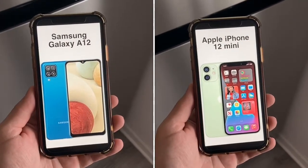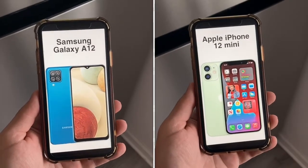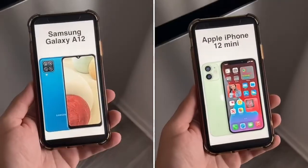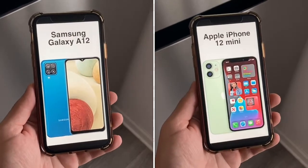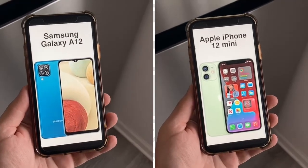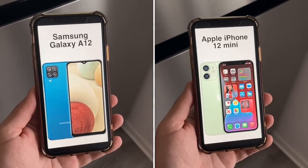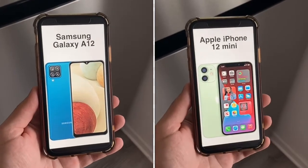The iPhone 12 mini has a more premium price tag, but not too premium. It's not the $1,000 iPhone. This is a $700 to $730 iPhone, depending if you get it unlocked. The Samsung Galaxy A12 is a 4G LTE device, while the iPhone 12 mini has 5G, so an advantage on the iPhone 12 mini right there.